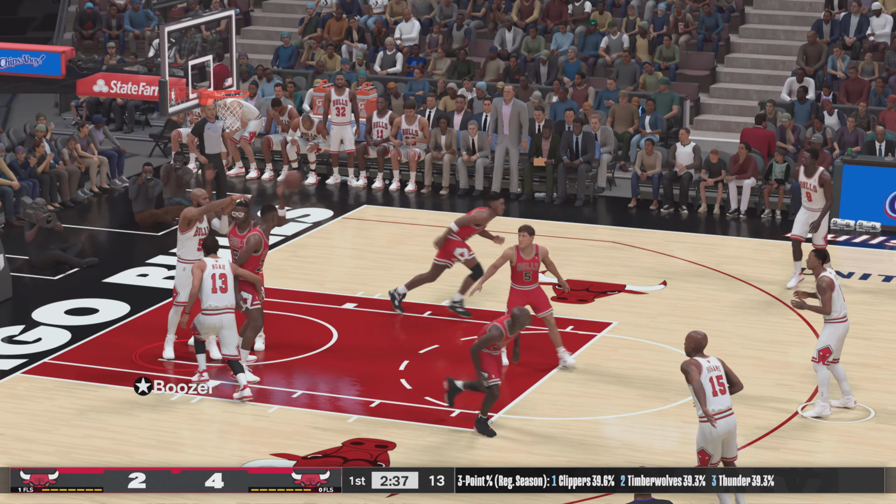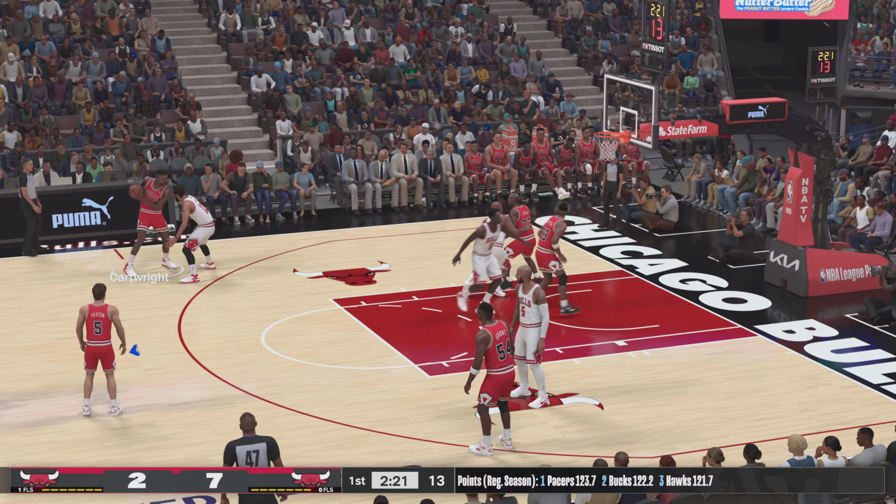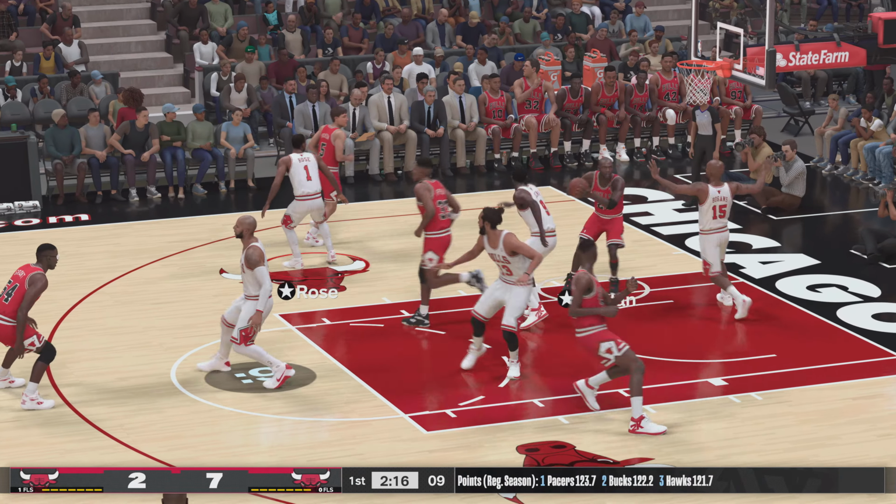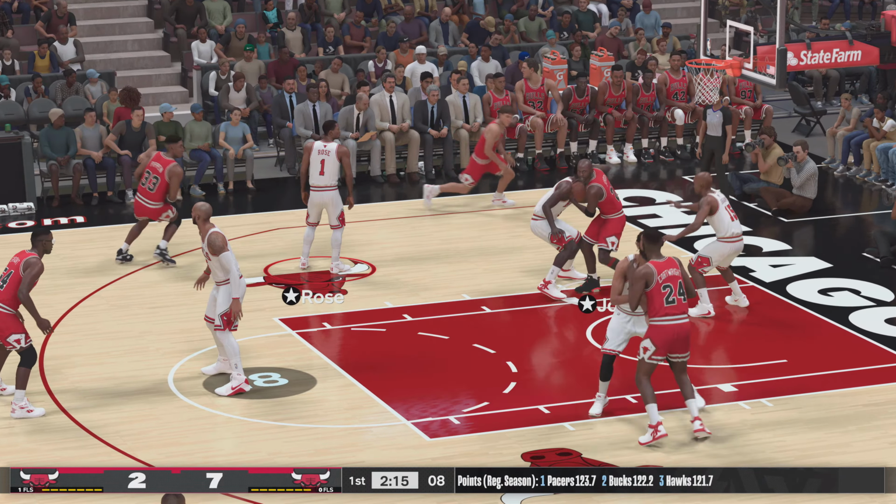Paxson kicks to Pippen. The pass to Jordan. Up and in, off to an efficient start. 2 for 3 from the field. Boy, he is looking confident. Love how they're using him so far. Yeah, when he gets engaged this early in the game, it's bad news for the defense. He can roll this start throughout the rest of the game.